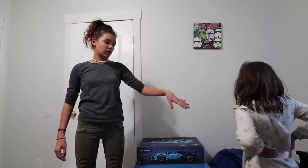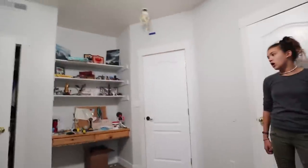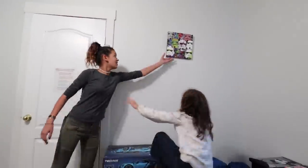We are gonna take that off and get a different bookshelf. Even though blue is a color, this will not work. Okay, what about that? In all of the movies, they just go like this. But all of that is glass, so we can't do it. All right, it's time to take it all out. Take down the Star Wars. Here we go.